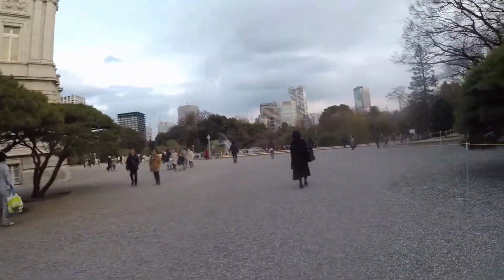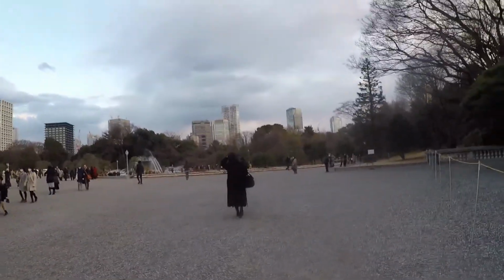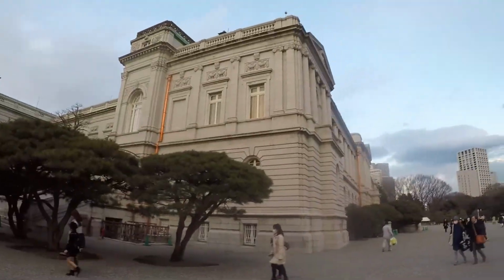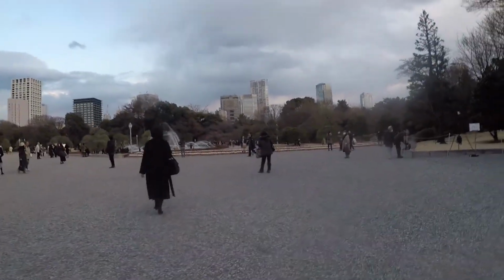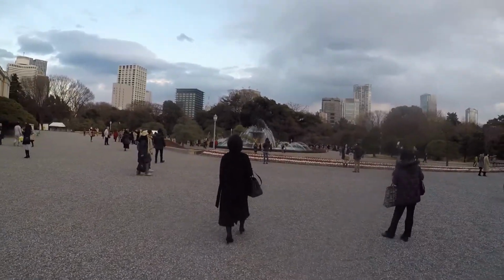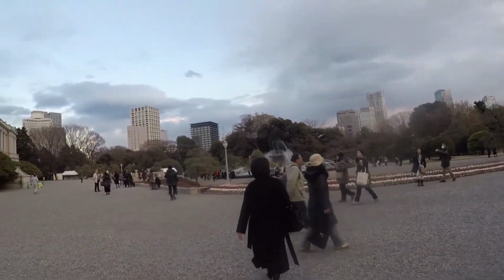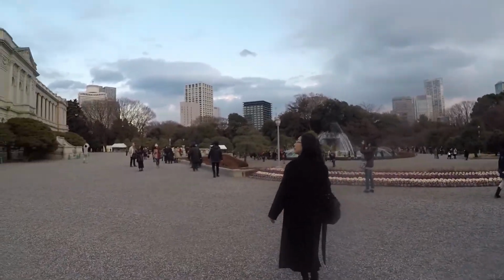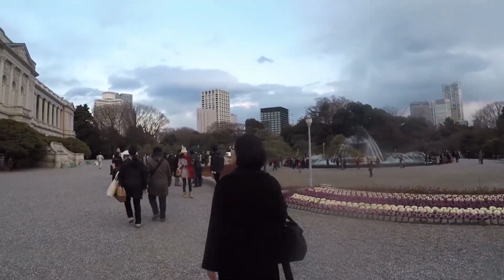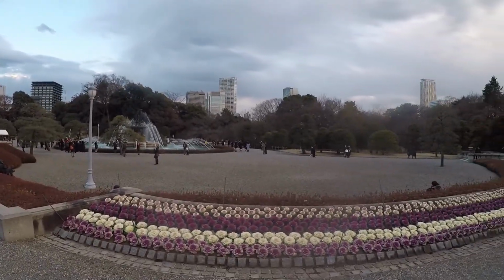Now we are at the back garden, where we are allowed to take photos as long as we don't enter the palace. There is a big fountain over there. Let's go. And when it's dark, we go inside the palace. Yeah, because it's so cold and we cannot endure anymore. So we need to take as many photos as possible.